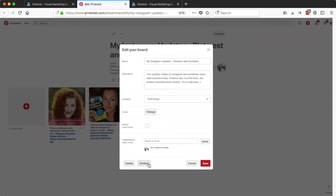You can archive it if you think you might want to bring it back again someday, but you don't want this board or its pins to be visible to others, and you don't want to see suggestions based on this content in your feed anymore. You can, however, restore this board to your profile later if you want to, and you can even share it with people while it's in archive.